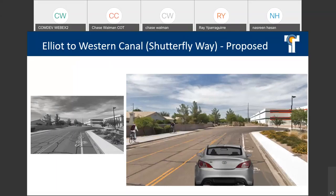And this concept keeps the existing cross sections with the three lanes, the two through lanes and the two-way center left, with the bike lanes on either side. But we're also looking at putting in the standard 10-foot multi-use pathway on the west side. So we would reconstruct the 8-foot sidewalk to accommodate the 10-foot sidewalk. Next slide.